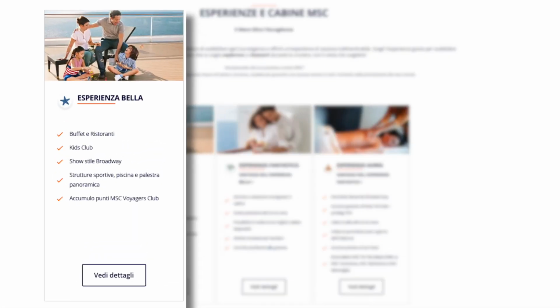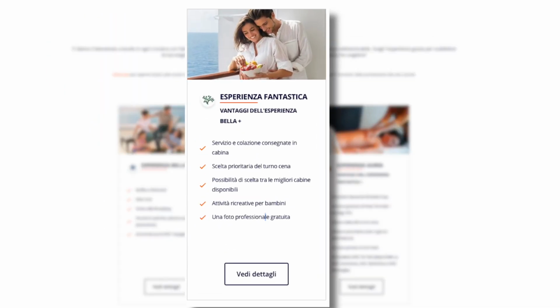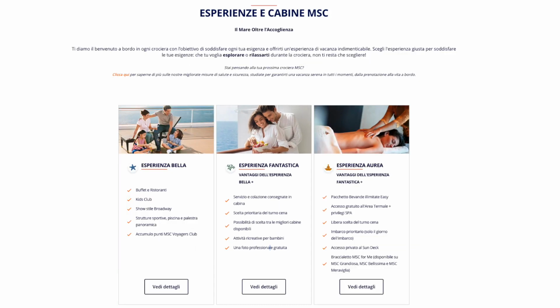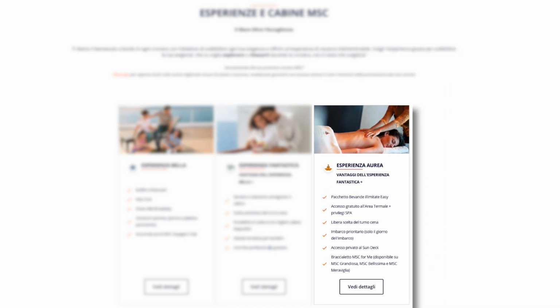So guys, on board the MSC ships, there are 4 levels of service with different cabin location and different perks. Let's start from the beginning. The most basic one is called the Bella experience and has a cabin on lower decks and practically no perks at all. The second level of service is called Fantastica, and that's cabin located in a better area of the ship and the possibility of choosing your dinner time and breakfast in the cabin, which is okay. And then there's the Aura experience, which has the best cabin, drinking package built in, access to a thermal suite and a spa, and the reserved sun deck and priority embarkation.